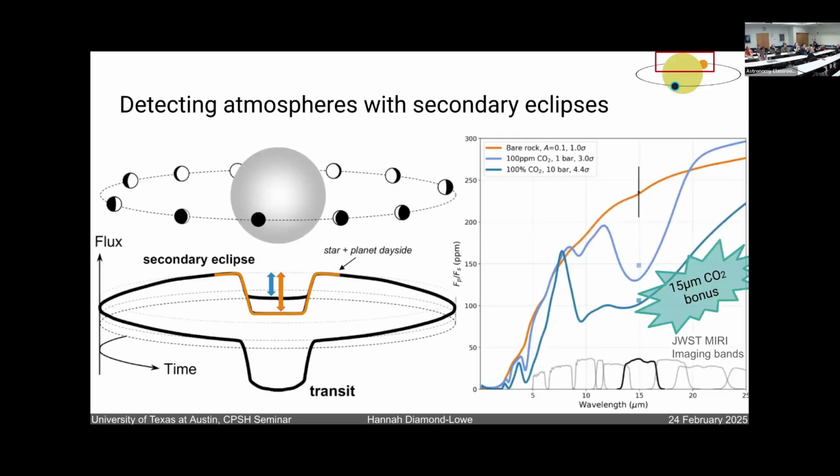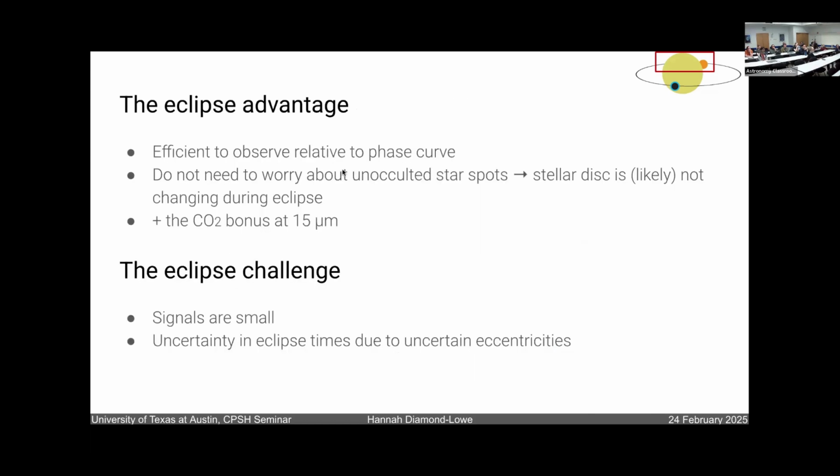You also get what I like to call the CO2 bonus. This is an illustration of the planet as it orbits the star, and over here is the secondary eclipse. So the planet is going behind the star.